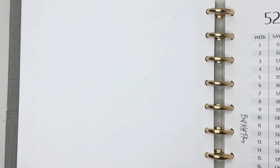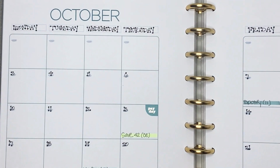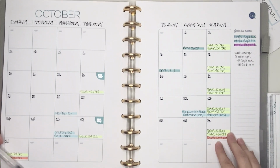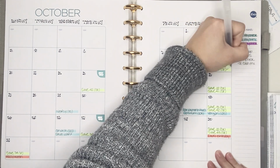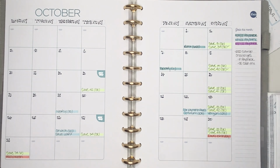And then if I bring you all to my October monthly. Okay, so I write everything into my October monthly. I'll zoom you all out so that this is just a little easier to see. But basically, I did my 52-week challenge. So I did the 39 and the 40. But I need $3 and $14. So that adds up to be $17.